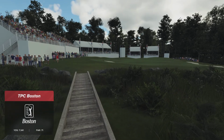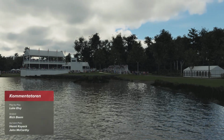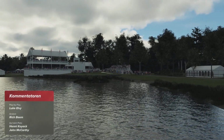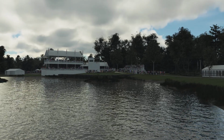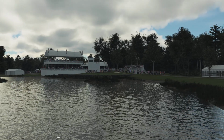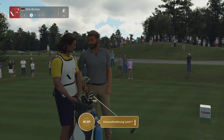Luke Elvey here alongside Rich Beam. And Rich, you know exactly how challenging these Q Schools are. Look, at the end of the day, these players want one thing and one thing only, and that's their Corn Ferry Tour card. And to do that, they need to finish up in the top 50 at the end of the event. Oh, I'm fired up too, Rich. Let's see how this one plays out.